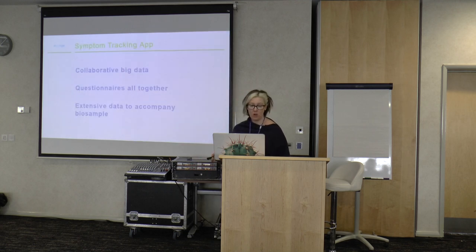And then the last thing on my opportunities is collaborative big data. The symptom tracking app, Sadie is going to talk to us about this by video link tomorrow. The symptom tracking app brings all of those patient questionnaires together that we might want to use. And when we get this integrated in Australia, it's going to give us extensive data to accompany those biosamples. So those are all of the opportunities that we have in doing this.